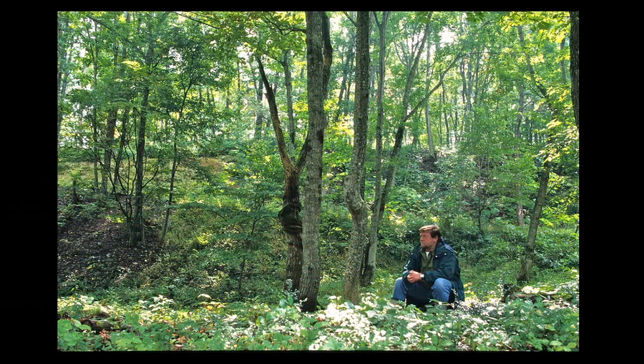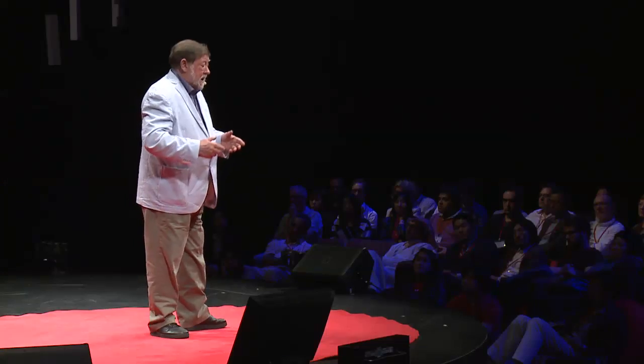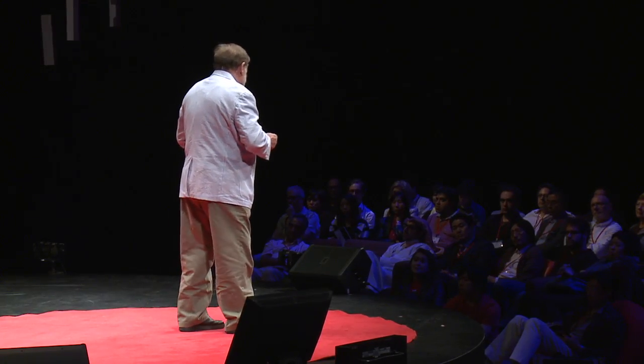The woodland is a special place. As I said, 67% of Japan is woodland. Nagano is 80%. But in Japan, we only have 50,000 people involved in woods, in creating woods. I'm told that in Germany, it's 1 million.